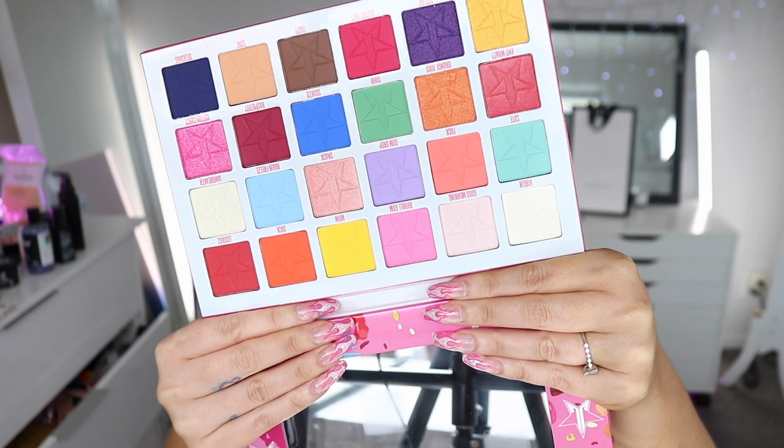Ooh, it looks so good with my nails. Yes. Okay. The colors just look really fun. I wanted to do something bright, so this is perfect.